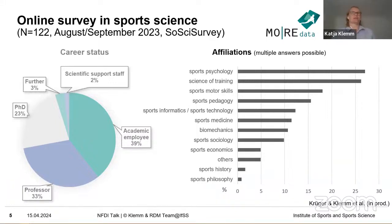Maybe some of you know sports psychology is very common, I think, and sports medicine, especially those who get injured in sport, know sports medicine. But there are a lot more sub-disciplines in this small discipline of sports science. And if you keep this in mind and think about how RDM is done in these fields, you maybe see sports psychology. There is psychology, which is very active in the RDM field. And sociology is also very active, but there are some smaller ones. They are not very active.